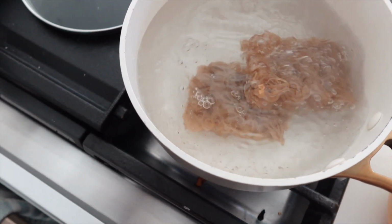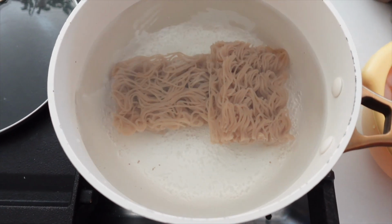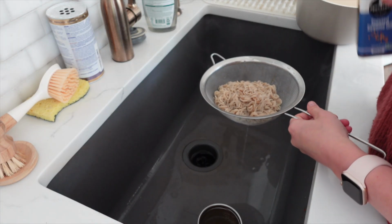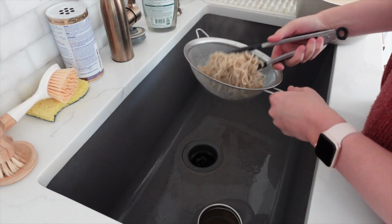For this version of the soup, I'm making the noodles separately because I'm doing them for meal prep, and I just find that if you're going to be prepping a broth-based noodle soup, it helps to store them separately until the day of. But if you're making this to eat immediately, you can go ahead and boil these noodles in the broth itself.